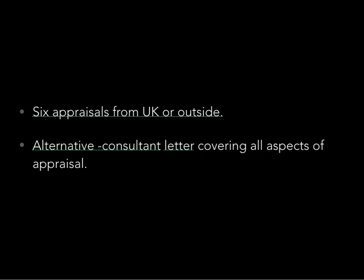If you are from abroad and you do not have a system of appraisals, that's where it gets tricky. The options are you can get a letter from a consultant whom you worked with, essentially detailing and covering most of the things which would be completed in a UK-based appraisal. I've been told that this does get accepted as evidence.